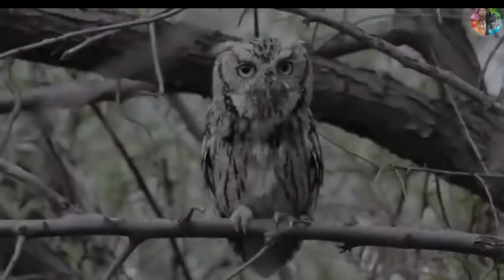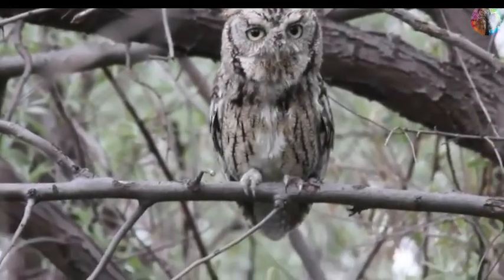And that's it for the 10 sneakiest camouflage animals you'd never recognize.